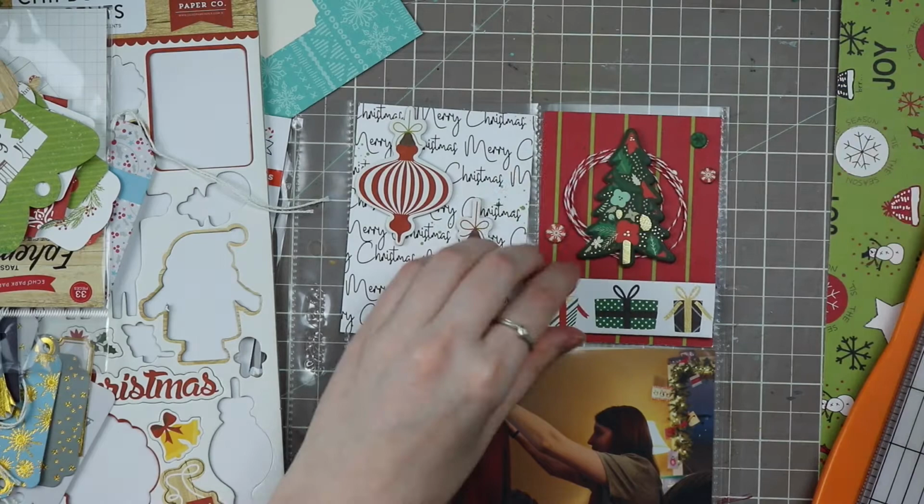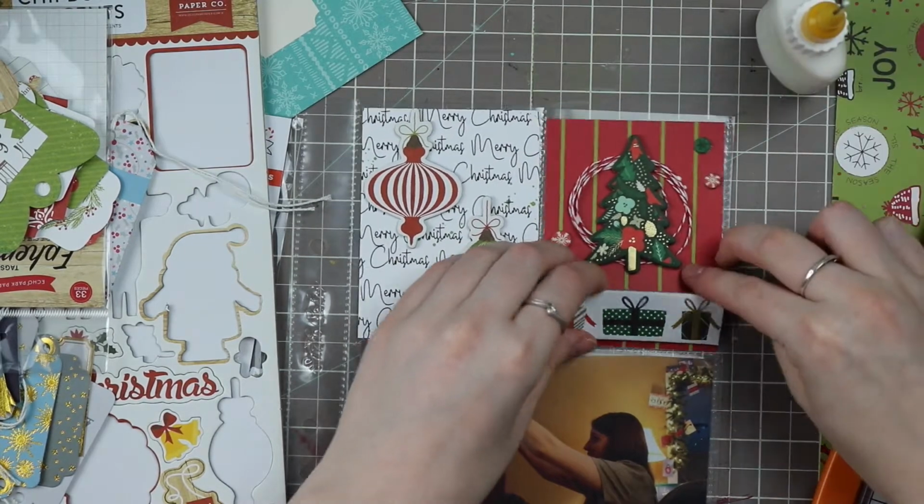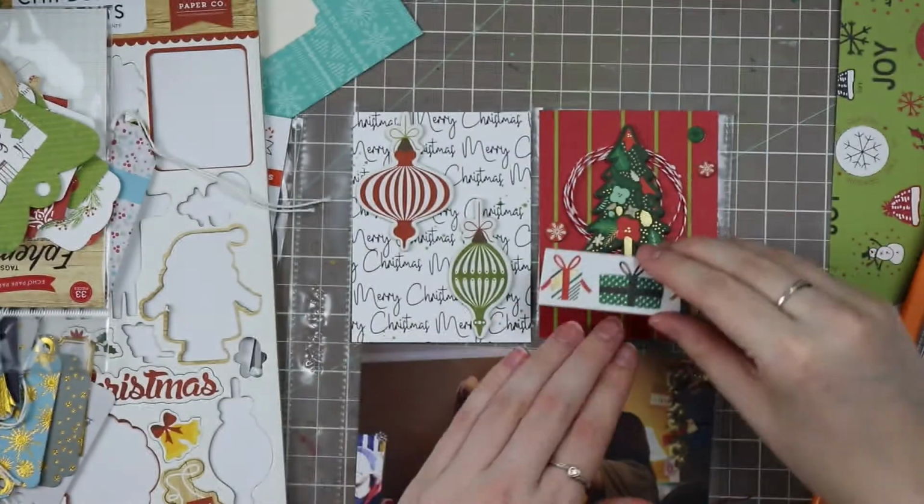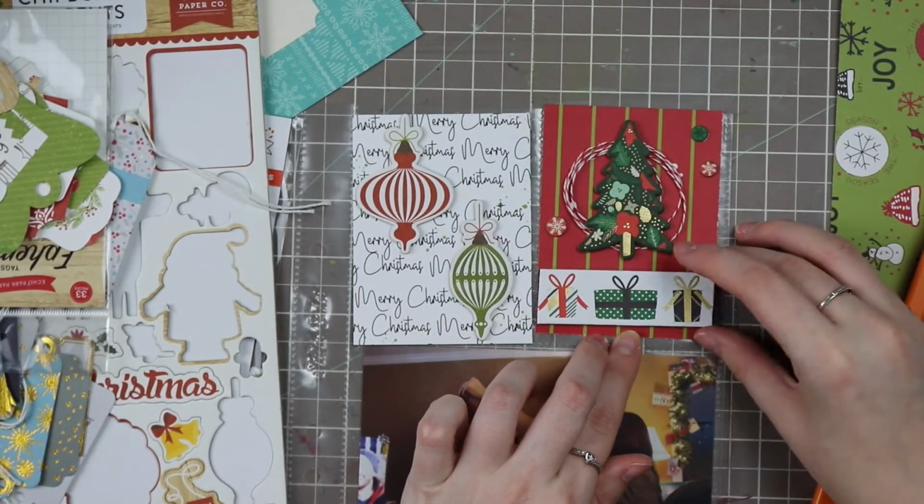I just thought it'd be a good time to try to pull those out, and I think we often forget about those smaller bits that are on our chipboard sheets, but I highly challenge you guys to do some chipboard on a layout sometime soon.